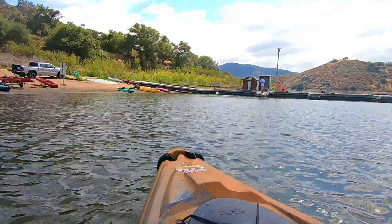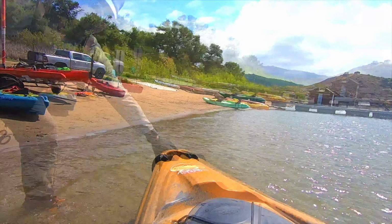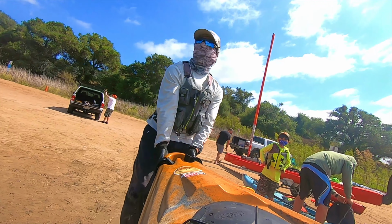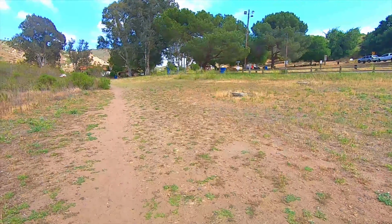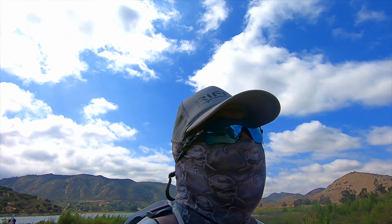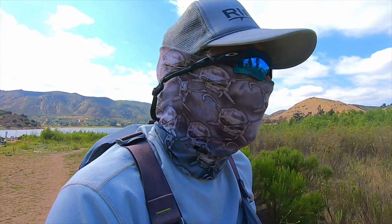As I make my way back to the landing point, you can see there are quite a few people just now beginning to launch their kayaks and other vessels. Now, this would be ideal if you have a sail on your kayak. I think that's an outrigger right there. But right now, the conditions are perfect because the wind really started to pick up. Not the greatest day of fishing, but like I always say, when it comes to lake fishing, it's a perfect excuse to light up a cigar.